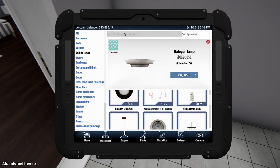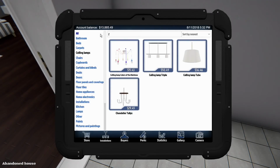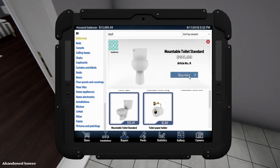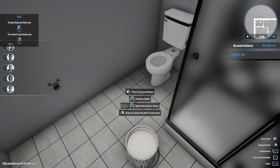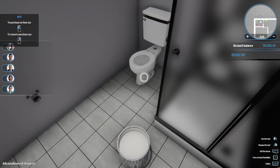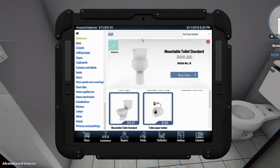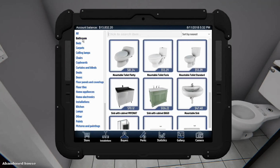All right, so we need to get to the toilet and the sink. So let's go on and go look for that. I'm just going to type in, I guess I need to go to all and then type in toilet. It's not giving me like, okay, it actually did this time. I'll say it's not giving me a ton of options. I think I want to go with the mountable toilet standard only because it just feels like it makes sense to do one like that. So I'll assemble it after I'm finished getting everything. And then let's look for the sink. Oh, look, bathroom. Okay, let's just do that.